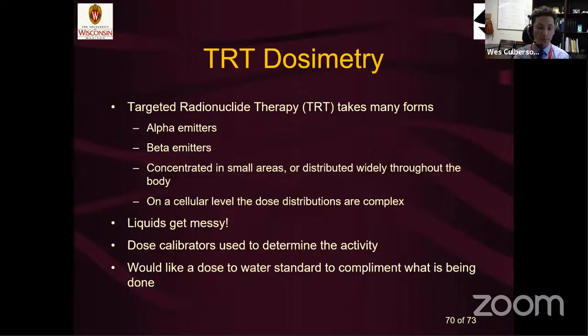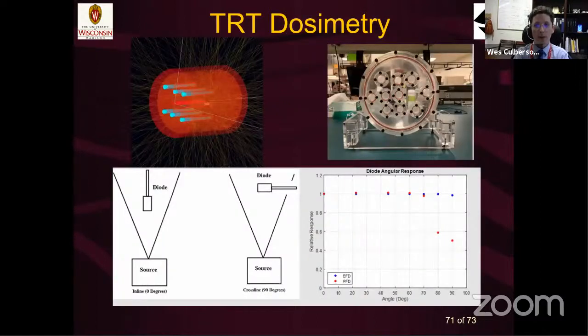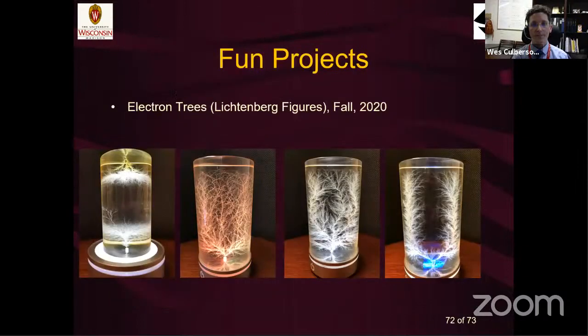So it gets messy though. A lot of Monte Carlo involved. And this is a project I'm working on with Siemens. This is a phantom that we fill with these TRT agents, putting a number of different detectors in there. This is a diode that's shown here at the bottom. Its issue is it's angular dependent. We also use TLDs, ion chambers, and we're injecting all these radionuclides in this phantom and trying to correlate it with the Monte Carlo calculations. So a lot of groups are working on this, with different approaches. That's the end of the scientific portion.